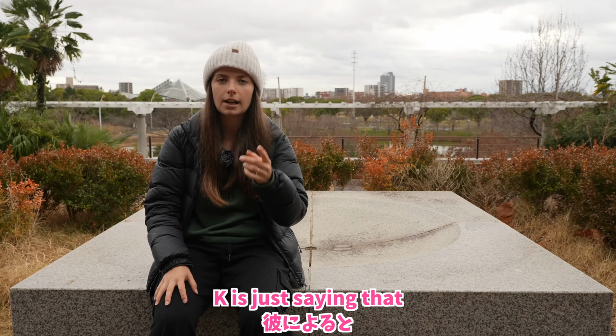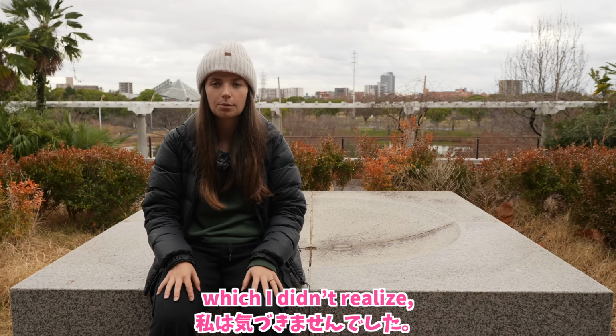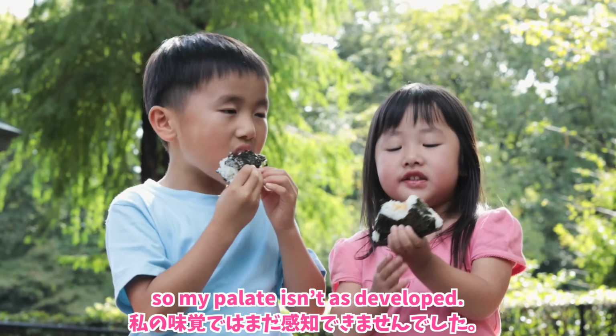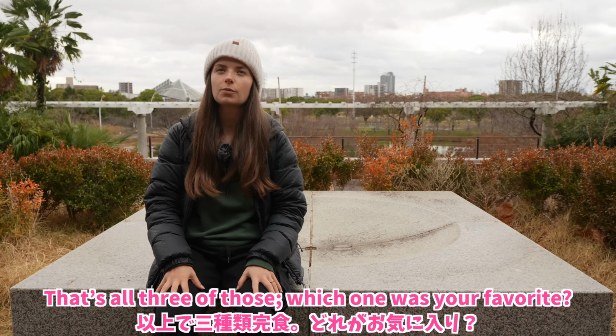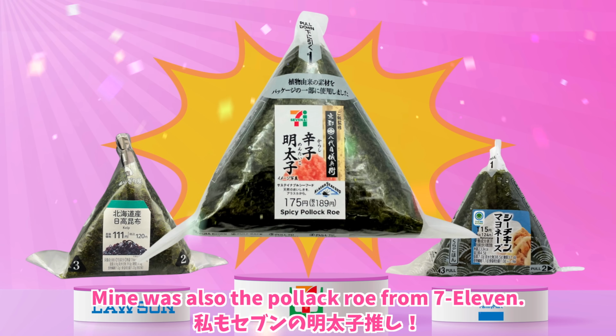That's all. So Kay's just saying that the rice grains themselves are a little bit broken, which I didn't realise, but I haven't been eating rice as long as many Japanese people, so my palate isn't as developed. That's all 3 of those. Which one was your favourite? Mentaiko. Mine was also the Karashi Mentaiko from 7-Eleven.